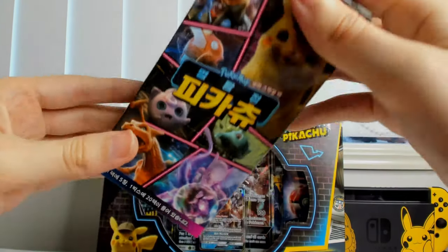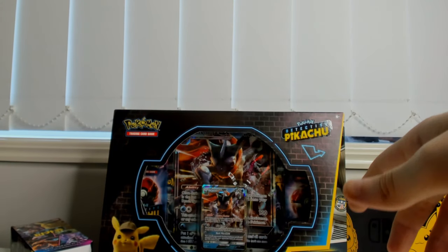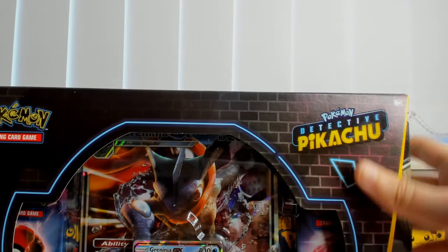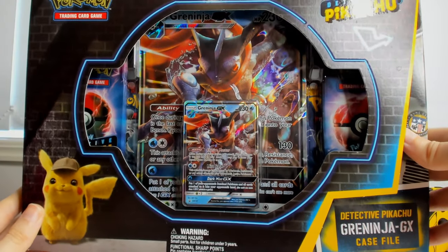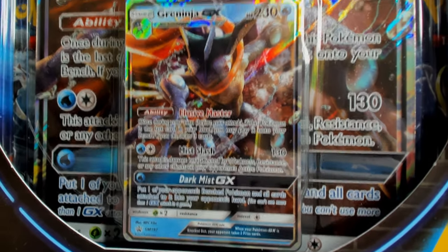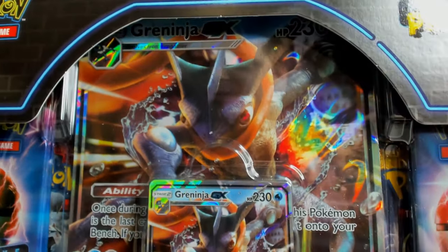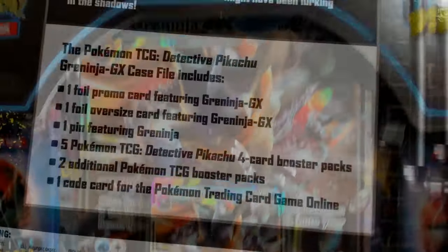All right, so I think I'm going to open these last, just because I want to. So, it goes over there. Now, my setup is so dumb. I keep moving my mic and my mic is going to sound so weird. So we have a Greninja set here. There's Greninja, the man himself. I'm not gonna spend too long looking at these cards. So we got the Greninja big one and then the Greninja small one. We'll pop them out and have a look at them.